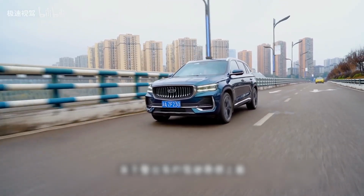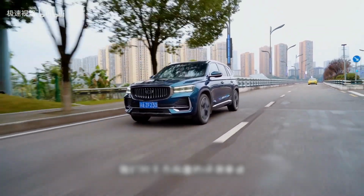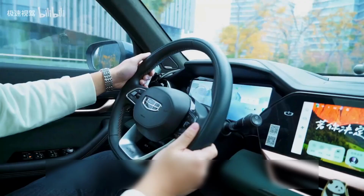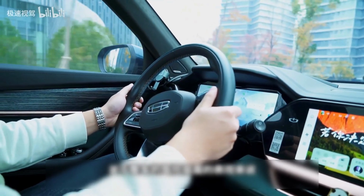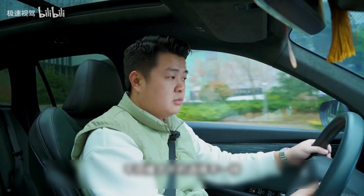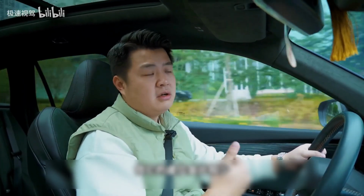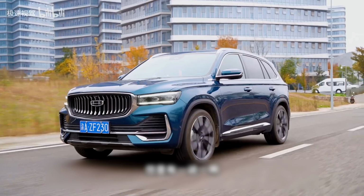In terms of the overall driving experience, the steering wheel provides more road feedback. The steering feel is relatively light, and the different modes offer different settings. However, the steering has very little play, so the responsiveness is quite good. We'll discuss the steering feel and handling characteristics of the Monjaro. This segment will help you understand its driving dynamics. We'll also compare it to the Changan CS75 PLUS Ultra.